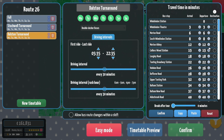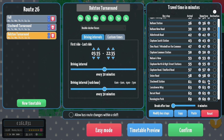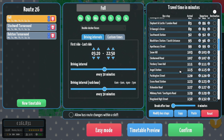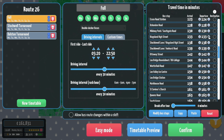So that's a few extra minutes added. Should depart Stockwell Station after 63 minutes. We'll add a few extra minutes in there. So depart Stockwell after 63 minutes. And then, yeah. Going to add some extra time at Elephant and Castle. Blackfriars. Essex Road. So, the same Blackfriars. Essex Road. Elephant and Castle. So should get to Kingsland High Street after 128. This will get to Kingsland High Street after 133 because it's a bit behind. And then because the bus is 10 minutes in front of us now, that bus now needs to get 15 minutes ahead. We're going to make it stand there for 5 minutes.